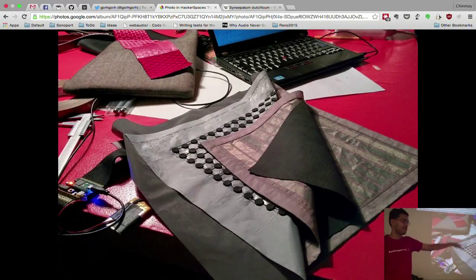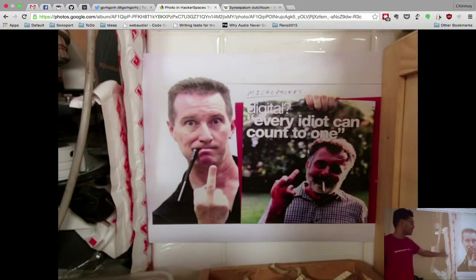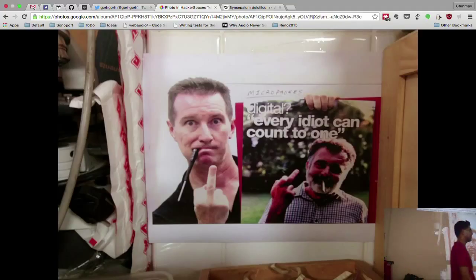Then we went down to the main Laloop space. And of course it had to have the famous picture. If you guys don't know, this is a really famous YouTuber. He talks about electronics a lot. This is a very famous electronics sort of god. He wrote some famous books, and this is a famous photo of him. Wow.